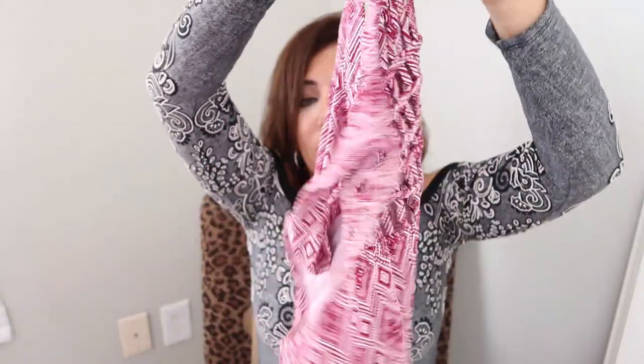I do like this, and I like this color for fall. So this top is $54. It's called the Edgar Border Print Knit Top.